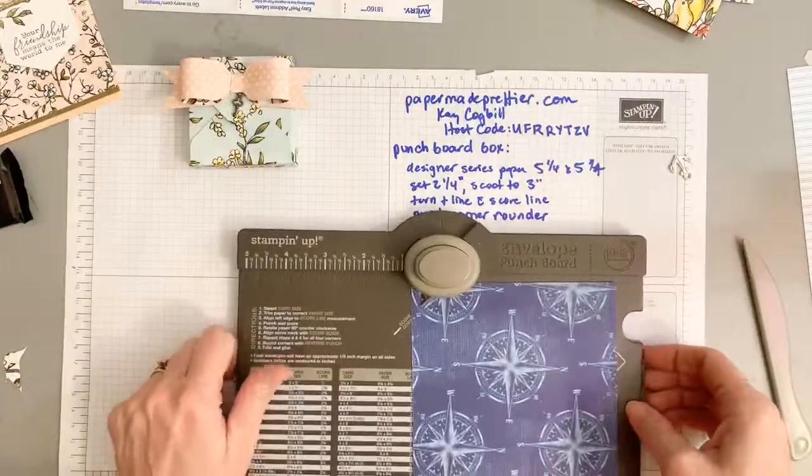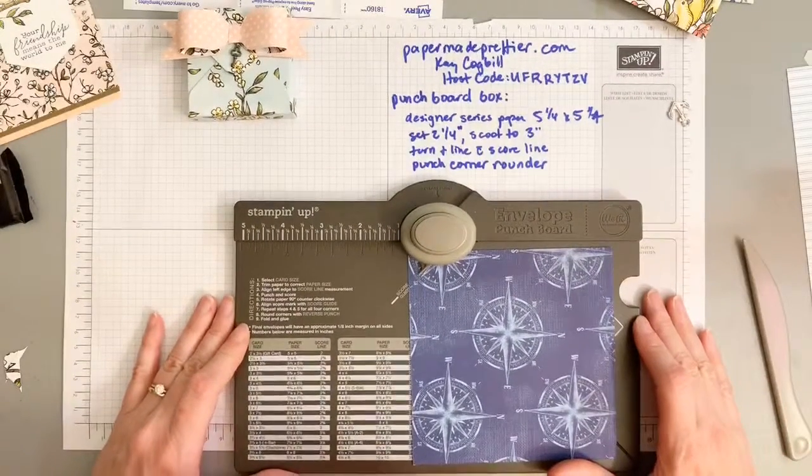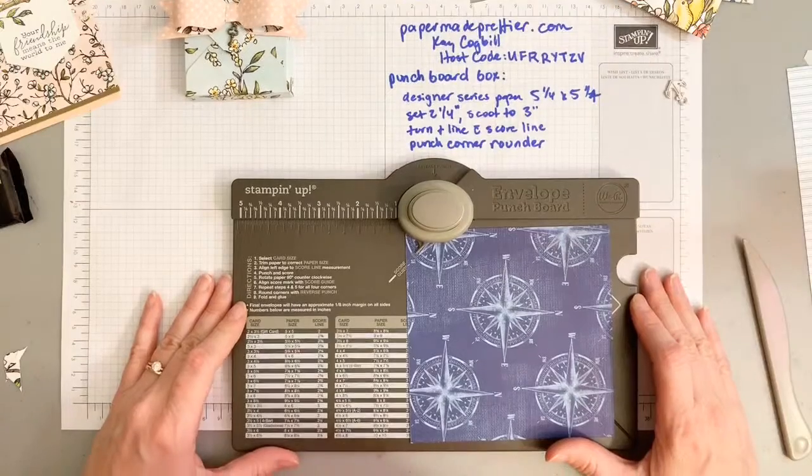Now we're going to set, let me see if you can see both the instructions and the punch board at the same time. I would love a diamond necklace.